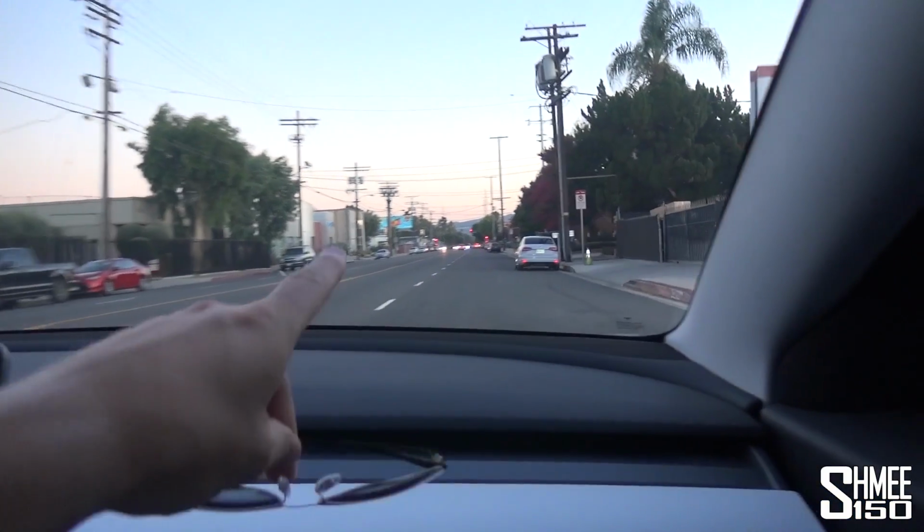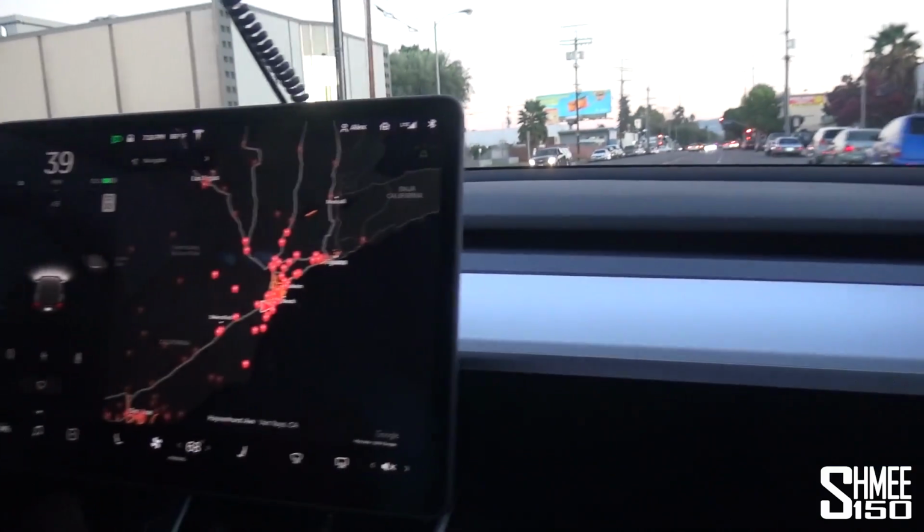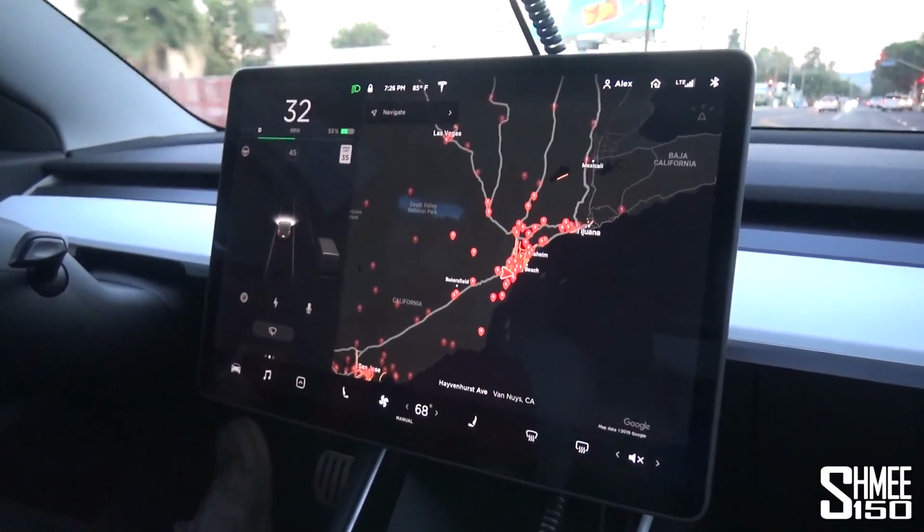And I also love how as we go past cars on the side, it actually picks up all the cars. It shows you where they are. So we've got a line of cars just here. Oh, move to the left lane, but it picks them up and shows you where they are and shows us where we are compared to the two lanes.